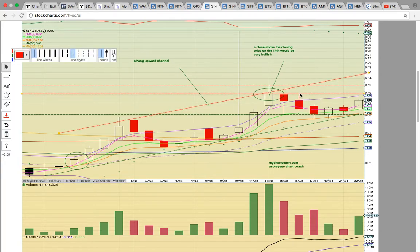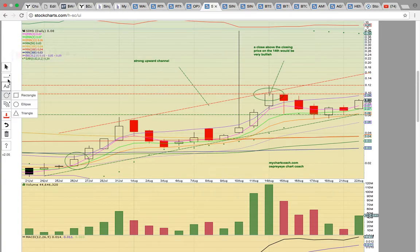If it can break two key levels, the next big level to break is going to be the August 14th close. So that's a huge level to break. It's the most recent high close level on this chart. So it's going to be the big one.